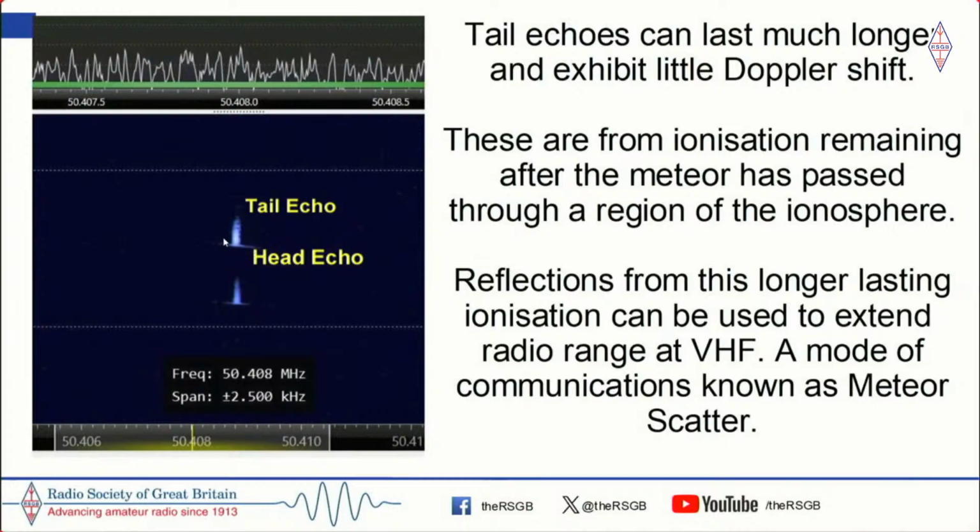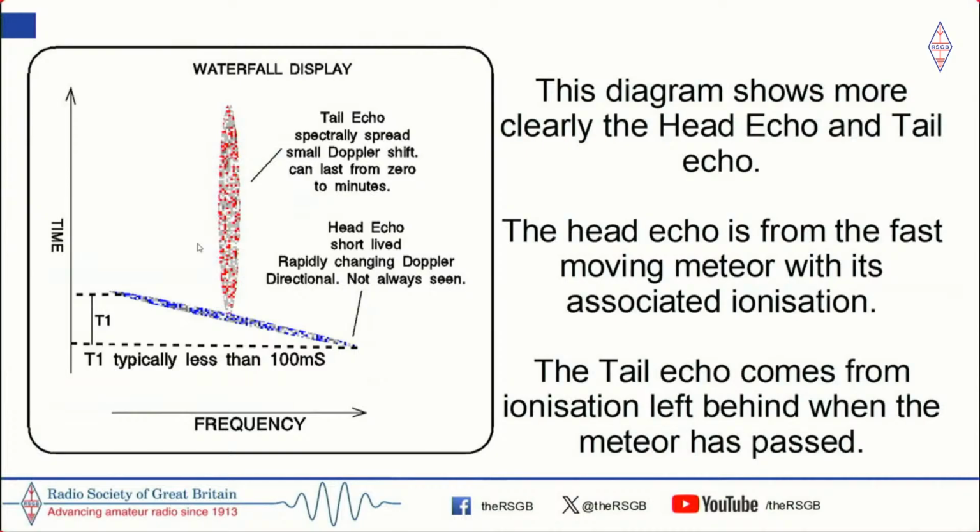So the two components: the head, with rapidly changing Doppler shift, appears as a nearly horizontal line on a waterfall display, and the tail, where it exists, as a vertical fuzzy line. That's representing spectral spreading. Here's a more detailed diagram showing the description I've been giving. The head echo with a very short time scale and a big change in frequency, and the tail echo fairly constant, slightly spectrally spread, which can last for minutes, sometimes seconds to minutes, but doesn't always appear. We don't always see a tail echo.